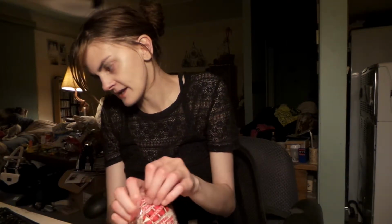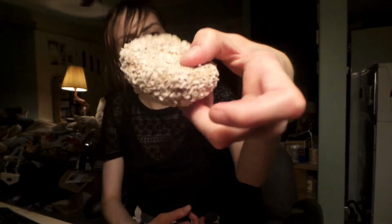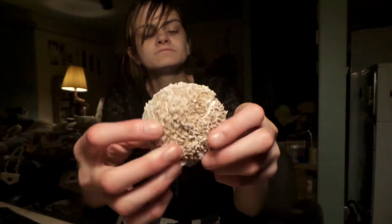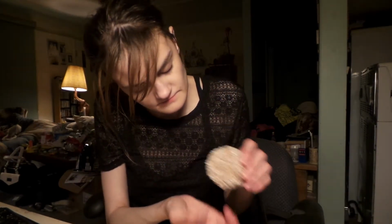Here in Canada, the Twinkie product or Post-it product. I know there's this doughy ball that's covered in coconut. All I can smell is coconut. It's quite fluffy. It smells quite good though.